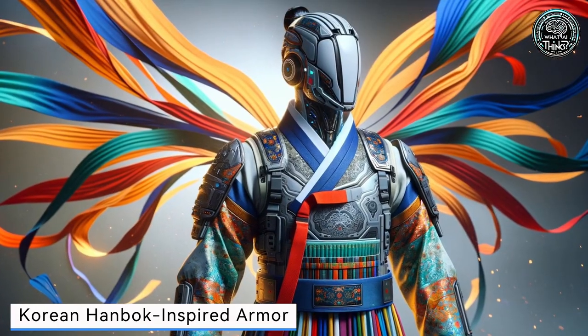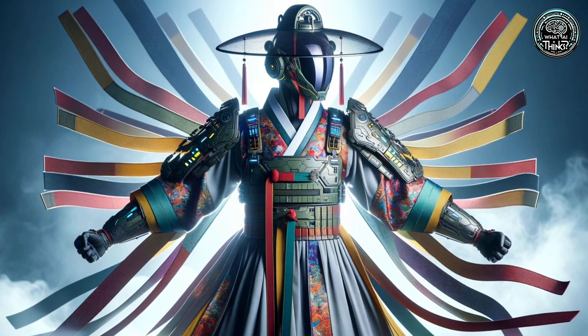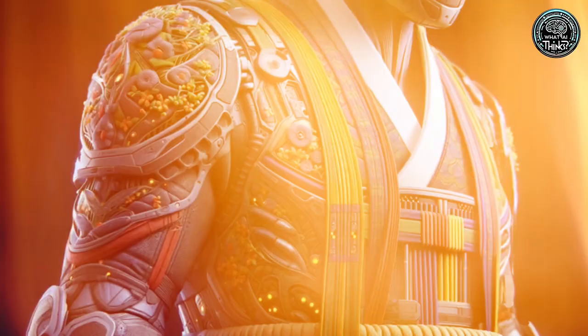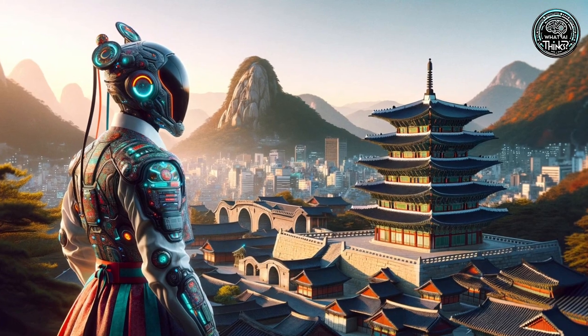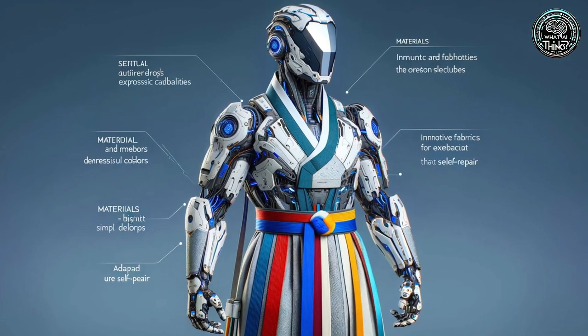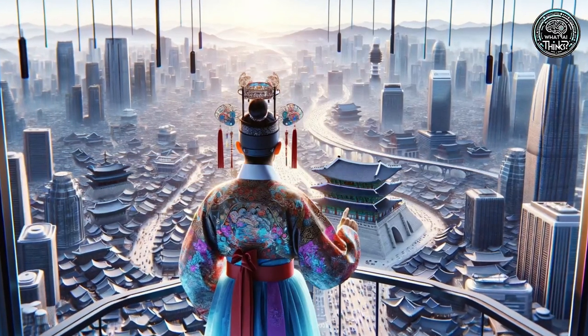18. Korean Hanbok-inspired armor. Delve into Korean elegance with Hanbok-inspired armor, where traditional grace aids modern agility. Fabrics enhance movement, reflecting the Hanbok's design ethos, while vibrant colors serve both tactical and expressive purposes. This armor embodies resilience and beauty, a tribute to Korea's cultural legacy interwoven with futuristic innovation.